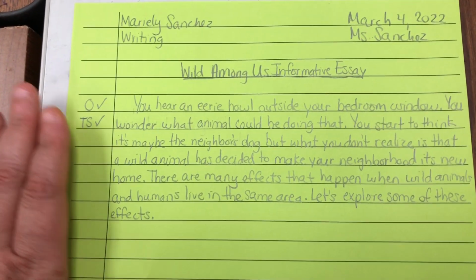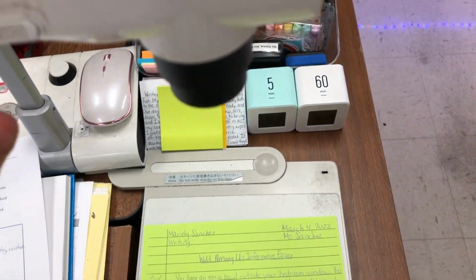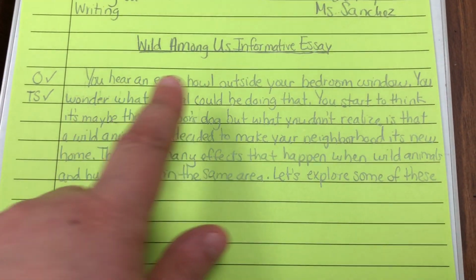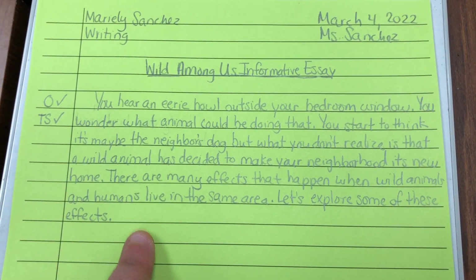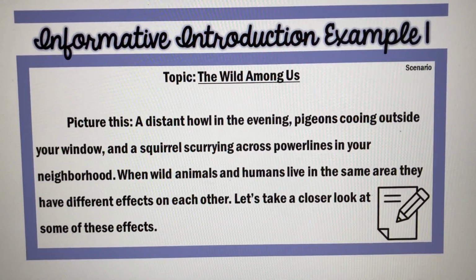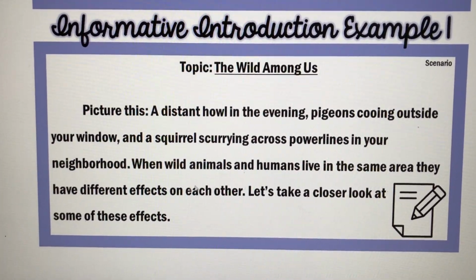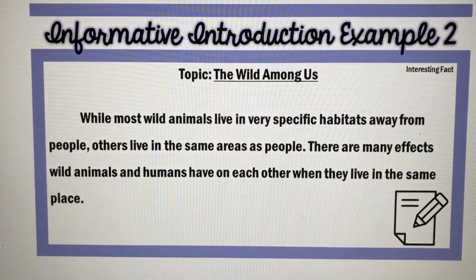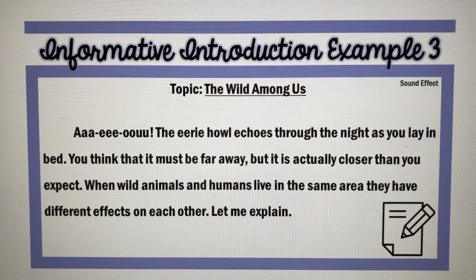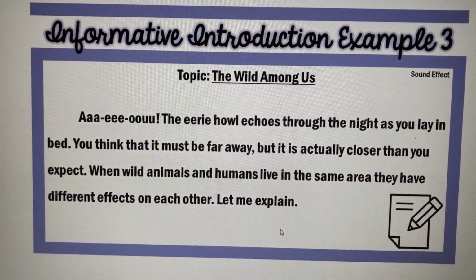So this is the paper right here, and right now it seems pretty good, but when I put it on the document camera, as it is reflected on the Promethean, it's kind of hard to see. But I went ahead and rewrote another introduction, but in addition to this, I also showed students 3 other examples. This is example 1, which shows a scenario introduction. So it has a scenario opener, and then it ends with the topic sentence that includes words from the prompt. This is an interesting fact introduction, which is short and sweet to the point. And this is a sound effect because we were talking about coyotes. So we add a little howl at the beginning and then introduce the topic.